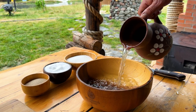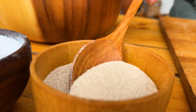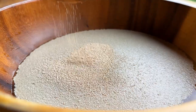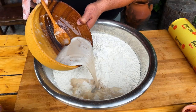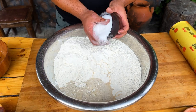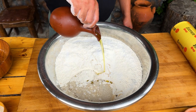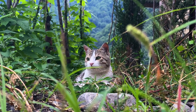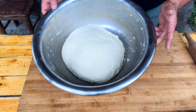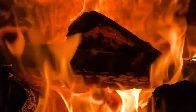Loaf time is now coming. I need lukewarm water, sugar, and yeast. And then I stir. Wheat flour, corn oil, and finally the loaf is ready. The stove is ready and waiting.